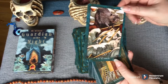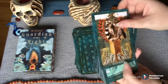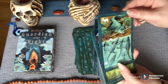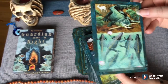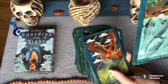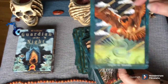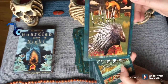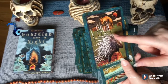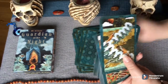Five of Wands. Busy beaver. Six of Wands. Love it. With the tails. Seven of Wands. Looks like a ghost in the back, almost. Totally white. Almost featureless. Eight of Wands. Nine of Wands. It's neat because you can see two or three of them almost stabbing in. I think that's a coyote. Ten of Wands.